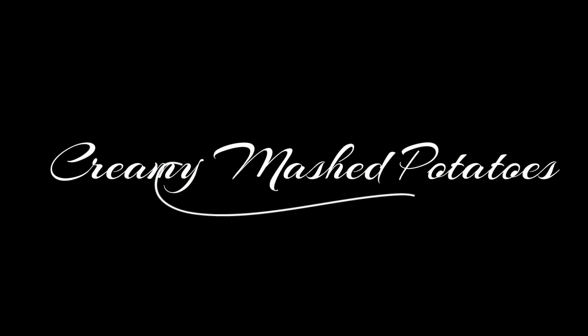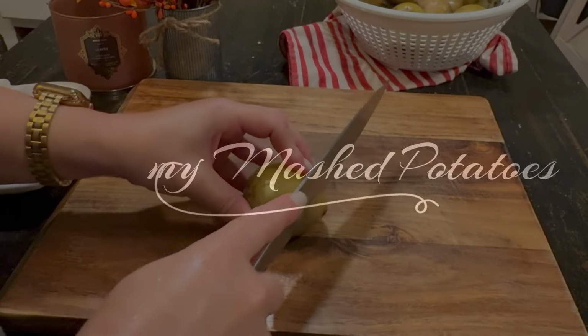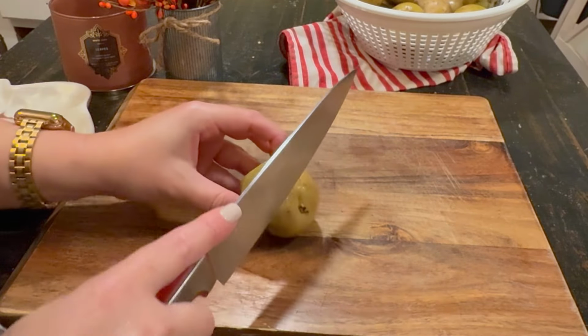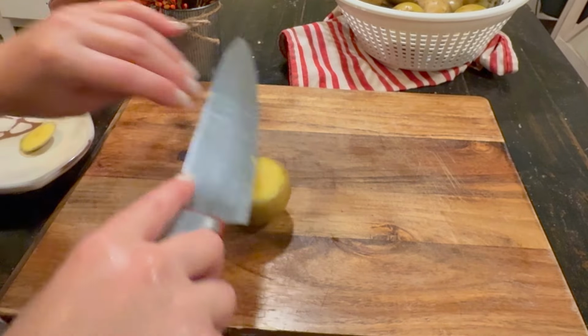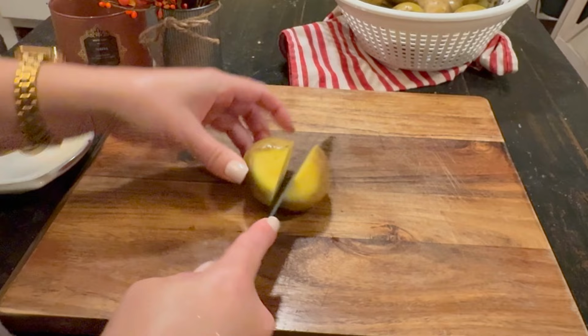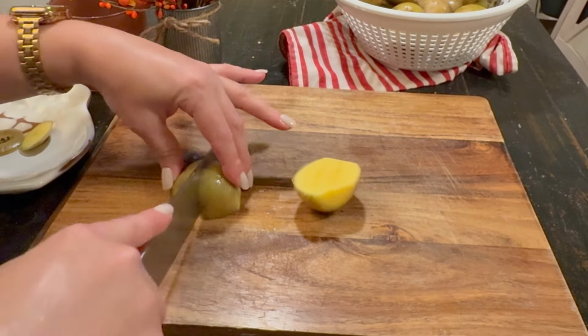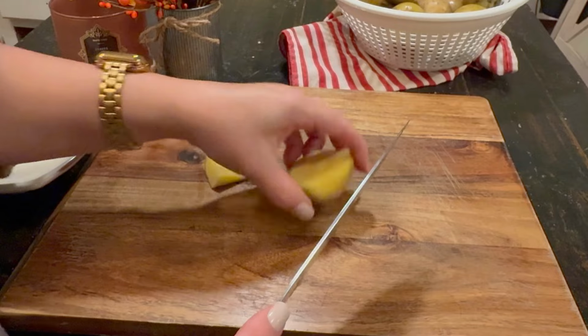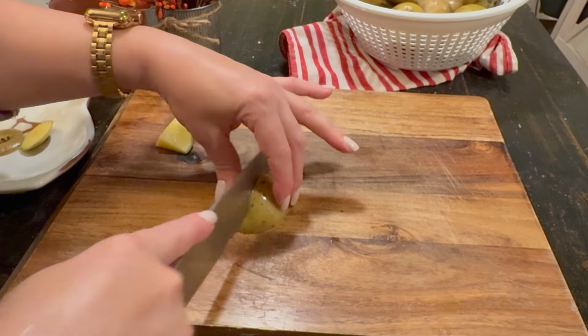I have yet to find a spud that I don't like, and mashed potatoes have to be my ultimate favorite. These mashed potatoes are so creamy and flavorful, and you'll definitely want to add this into your holiday mix. As mashed potatoes go, you're going to start by cutting them up and then you're going to boil them.